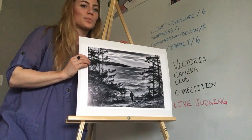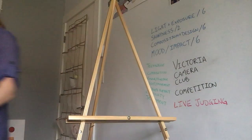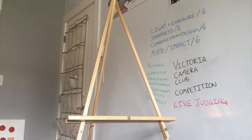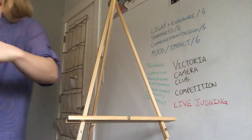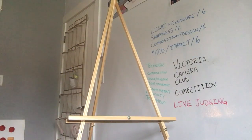All right, next print in the judging. There's lots of plastic, so I gotta take a second to take this off.